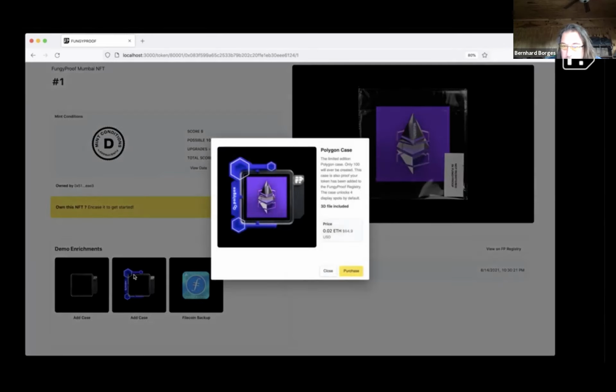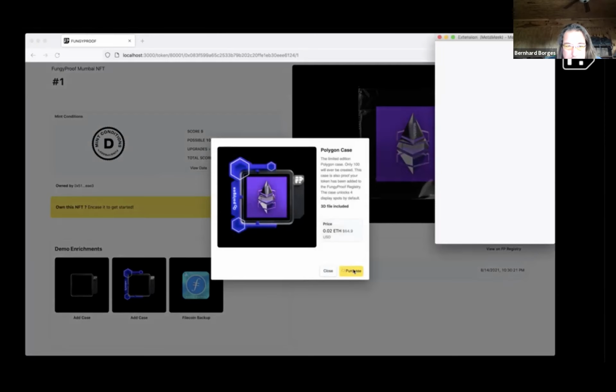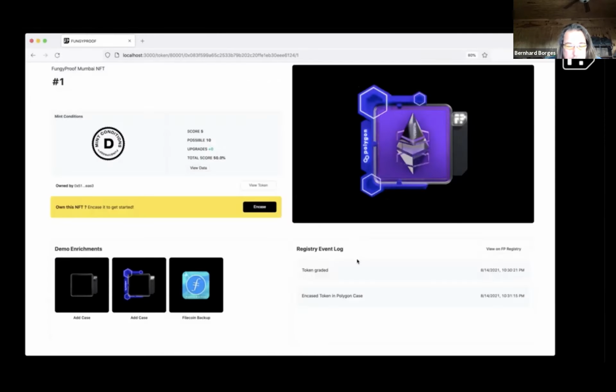Encasing a token places all the token's data into a Ceramic registry file and ensures the information about this token will never be lost. Encased tokens can further be enriched. In this demo, we've implemented the ability to upgrade a token's grade by backing up its assets directly to Filecoin and tying that back up to the original NFT through an enrichment contract.